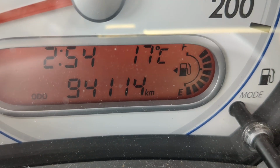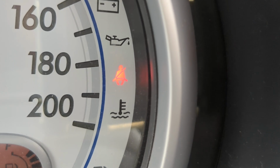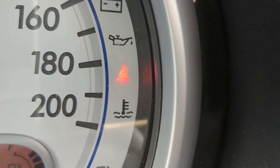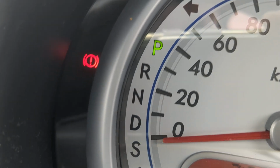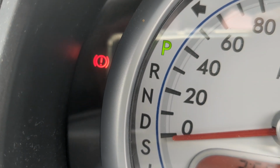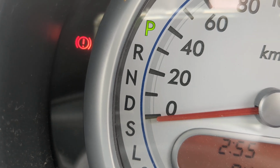All right, 94,174 on the odometer. Showed a couple of warning lights. So this one over here is your seatbelt one. Make sure you wear your seatbelts. They do give tickets on or off base. And that one over there is your emergency brake. This one's a hand brake, so when you disengage it, it goes away. Engage it, comes right back on.